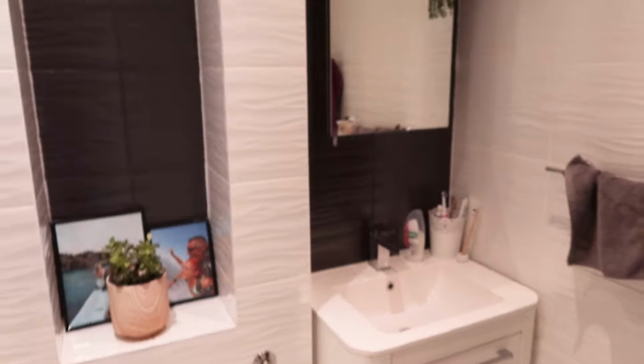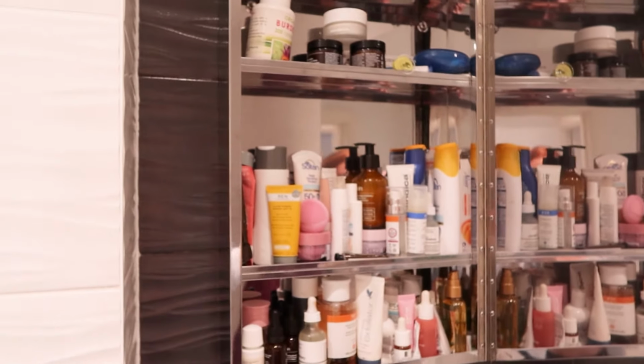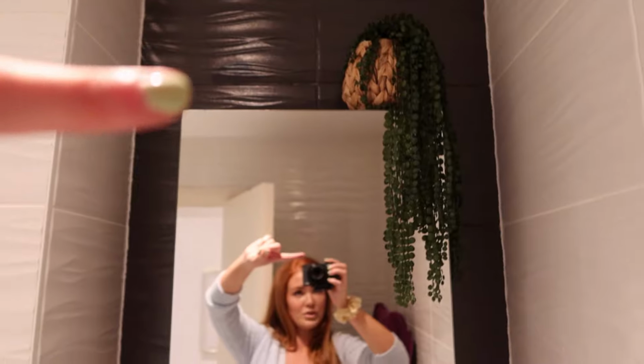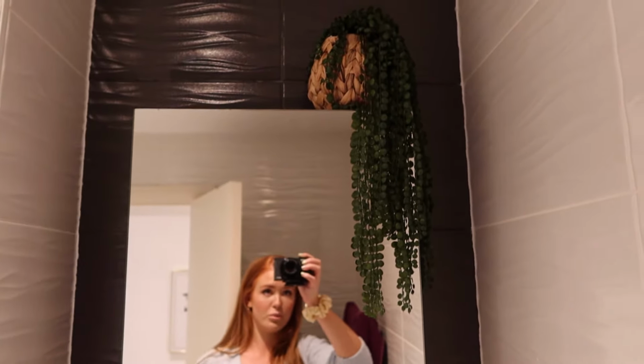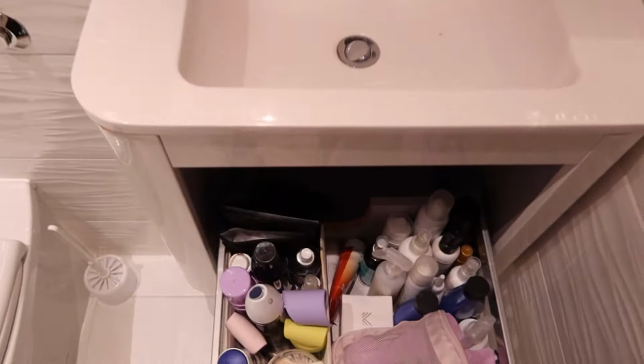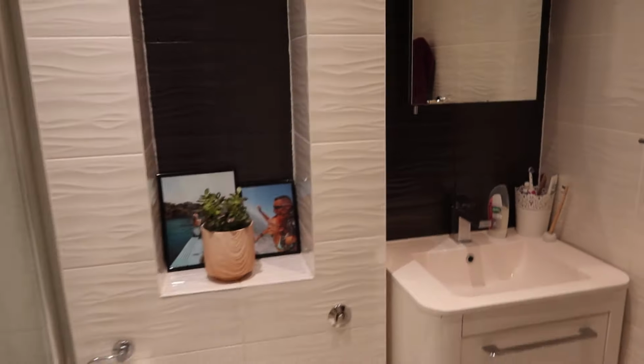The great thing about this bathroom is I have so much storage space. So all of my skincare stuff is in this cabinet. I have a lot of stuff. So this plant up here was from Primark. I think it was literally like £10. It just makes it a little bit more interesting going on around there. And then we've got some more storage space under here, which is great. All my hair care is in there. That's about it. It's honestly not very exciting.